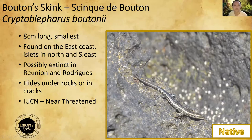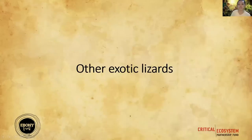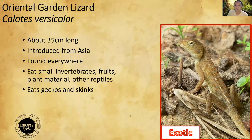Right? And just for some other exotic lizards that you can find in Mauritius, some of which are quite common. The first one is the Oriental Garden Lizard, "Camaleon" as they call it in Creole, Calotes versicolor. It's about 35 centimeters long and was introduced from Asia. And it can be found anywhere on Mauritius. It eats small invertebrates, fruits, plant material, other small reptiles, and possibly small geckos and skinks. The males may take a reddish color during breeding season when they try to copulate with females.